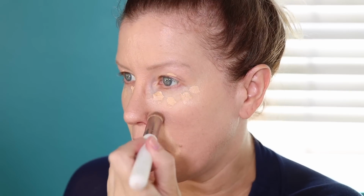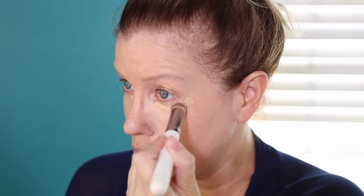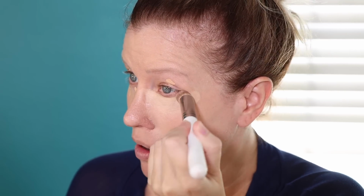I'm going to put a little bit here and here. I always get redness around my nose, and then I like to lighten up this area right here. And I'm going to use this brush that I got on Amazon that I will link for you. And I'm trying to use, in this video, more affordable brushes as well. So look at that coverage. The dark circles are gone. And this brush is so good for this step.